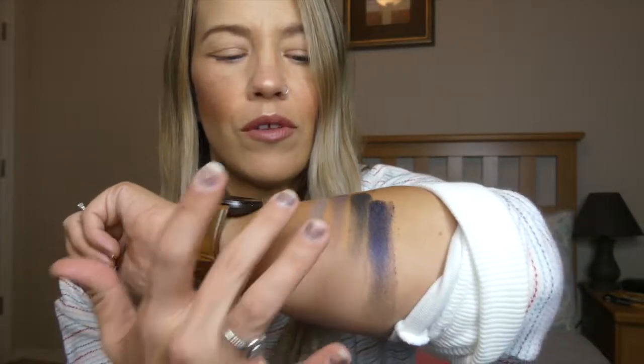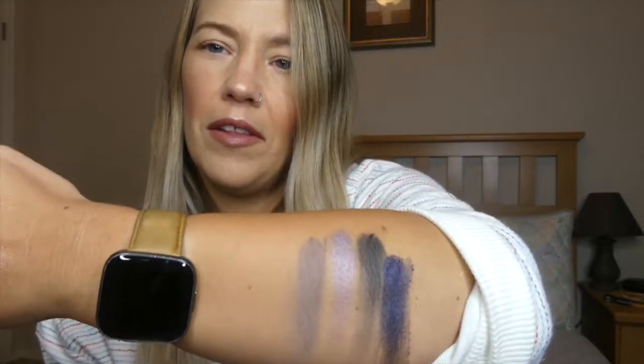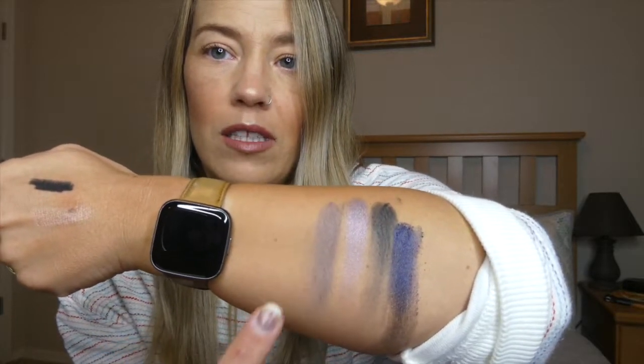They're not terrible though. And like I've said before, swatches are not how they perform on your eyes, but the mattes are pretty good actually. Like this is a matte right here, that's pretty good. I definitely will play around with this.